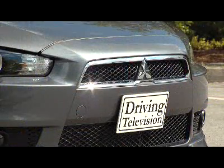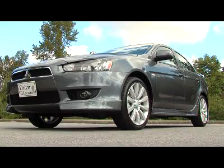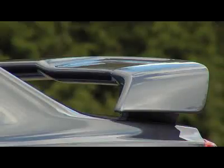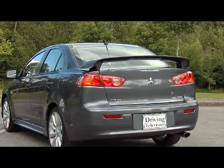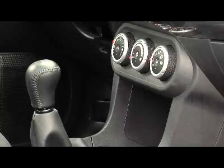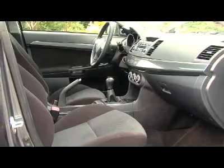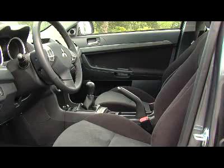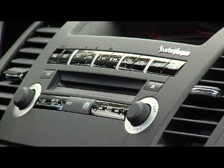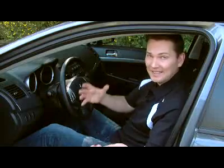They include chrome accents on the front grille, fog lights, front spoiler, side skirts, and a really big rear spoiler, exhaust tips, sports suspension, 18-inch alloy wheels, automatic climate control, leather steering wheel and shifter, chrome accent handbrake, 6-way sport seats with sport fabric, 140-watt stereo with auxiliary plug, and a Bluetooth hands-free system with voice recognition. Well, that's some pretty tasty stuff, right?